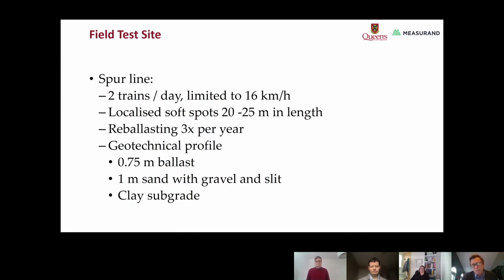In particular, what they found was localized soft spots, and these typically were between 20 and 25 meters in length, where you had a displacement bowl forming. And they found that they had to reballast at least 3 times per year to maintain track geometry. And so this was a significant maintenance issue for them.